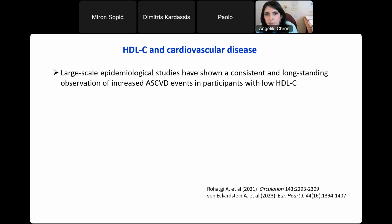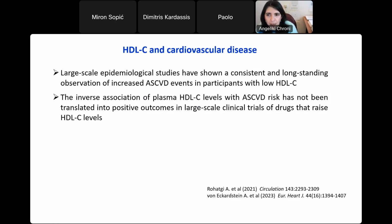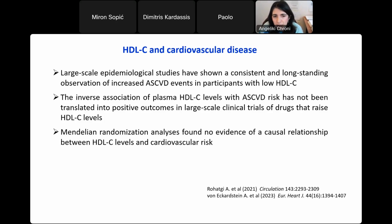But what is the relationship between HDL cholesterol and cardiovascular disease? Several large-scale epidemiological studies have shown a consistent and long-standing observation of increased cardiovascular events in participants with low HDL cholesterol. However, the inverse association of plasma HDL cholesterol levels with cardiovascular disease risk has not been translated into positive outcomes in the clinical trials of drugs that were developed to raise HDL cholesterol levels. Furthermore, Mendelian randomization studies found no evidence of a causal relationship between HDL cholesterol levels and cardiovascular risk.